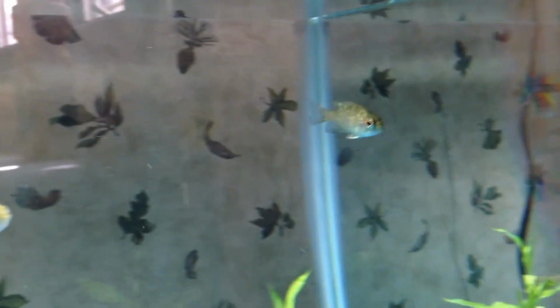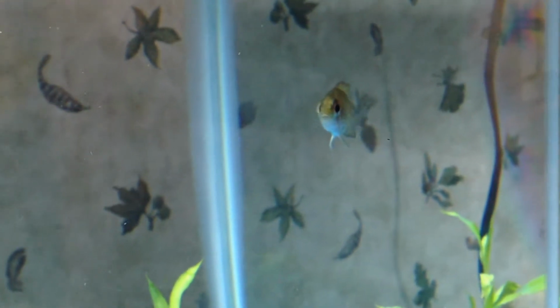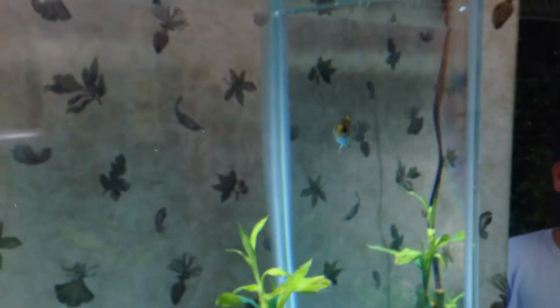It's pretty interesting to just watch. He just kind of does whatever. Gives him a good chase every now and then. He's not too territorial. Not really, at all, actually. Then I have a sunfish. I don't really know what kind it is, though. It looks like your average green sunfish or something like that.